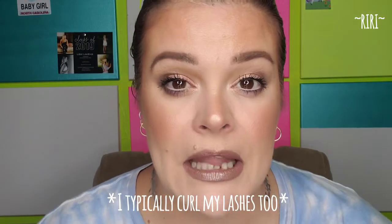If you're somebody that just wants length, you can go with the first one. I like length. I want it to be really bold and black. I like it to be curled. I like a voluminous lash as well. And I just think that these work really, really beautifully together.